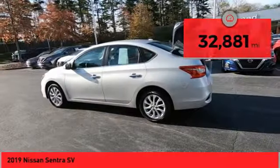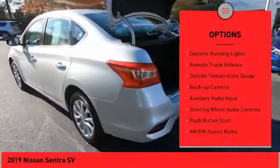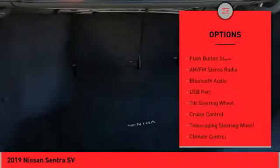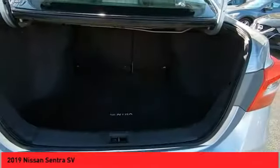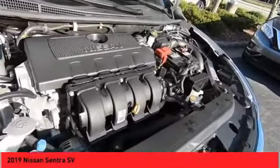Here are some of this vehicle's great options: alloy wheels, power mirrors, traction control system, daytime running lights, remote trunk release, outside temperature gauge, backup camera, auxiliary audio input, steering wheel audio controls, push button start. Come take a test drive today.